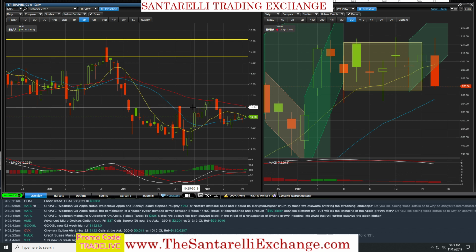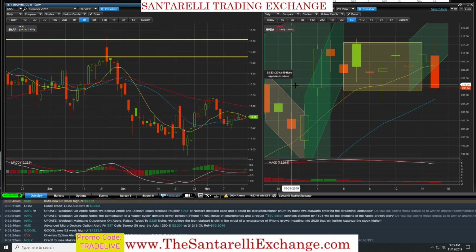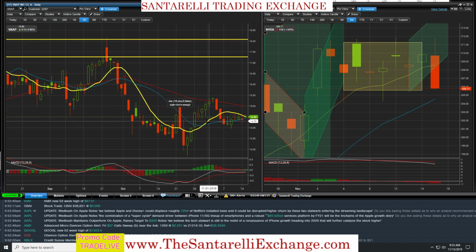So now when we're entering into breakout momentum, we're going to use that 20 as support for Snap when it retraces. So usually, like here on the right over here to NVIDIA, you see it's breaking out, coming back down to the 10, breaking out, consolidating, coming back down to the 10, breaking out. Snap is using that 20 as support.